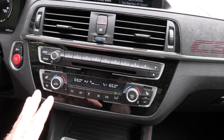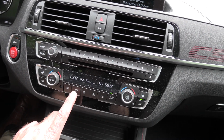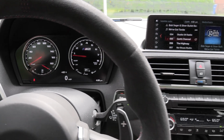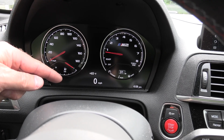Now, when it comes to climate controls, dual zones up front, nice dialing specific temperature settings, push button for fan speed, as well as mode select for both front occupants independent. We found a lot of traditional touches here on the M2 and look no further than the gauge cluster. Analog tach and speedometer, but does have a nice digital readout for speed.